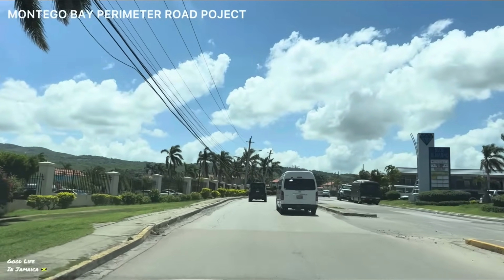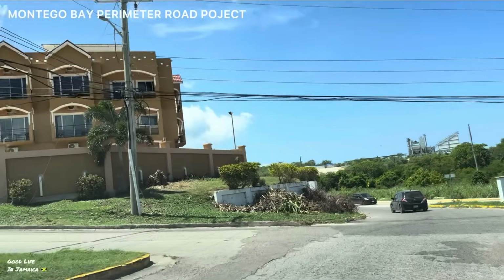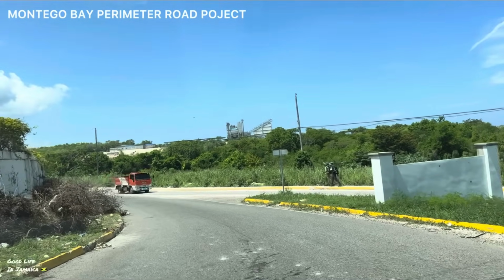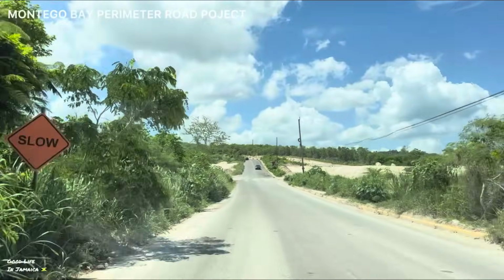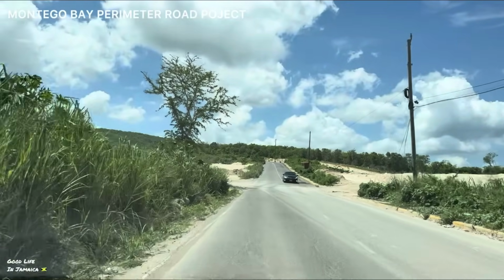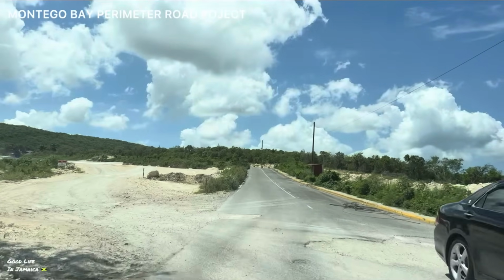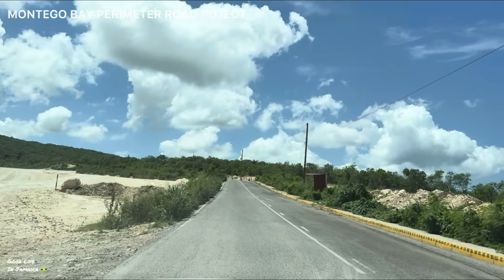We have now reached Iron Shore, Montego Bay, and this is the same area where one end of the Montego Bay Perimeter Road will be. We are here on the Dr. Horace Chang Boulevard as we see now signs of construction in this area. We will be heading out on this highway that is under construction to give you the latest update on what is happening here, how far they have reached.